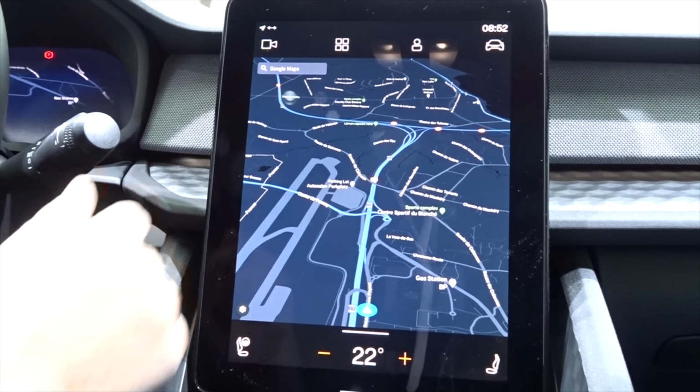And then it will show you the charging stations. You can do the same with restaurants and all you need. And here on the driver display, you can see if you want to see the map view, the calm view, or the car-centric view. So it's up to you as a driver.